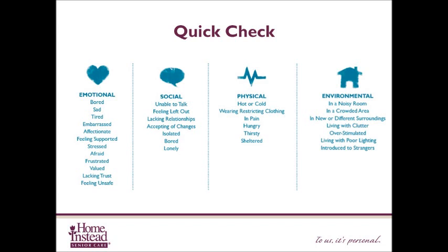I want to give you some examples. Pacing back and forth. They may be trying to find the restroom, but they're unable to express it. That would be a physical need. Or out in public, they won't get up out of a chair or they're getting agitated. It may be that there are too many people around, and that's an emotional need. So you can see that this chart can be important in understanding and recognizing unmet needs. When this is understood, it can lead to more confident care and good days.